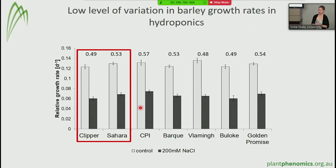So I looked at a couple of different barley varieties and just highlighted here Clipper and Sahara. And you can see there isn't an awful lot of genetic variation present, at least so we thought at this point. Now we know that even small changes in relative growth rate actually have a reasonably big effect. But at that point, it was rather discouraging to try and go ahead with a whole forward genetic screen.